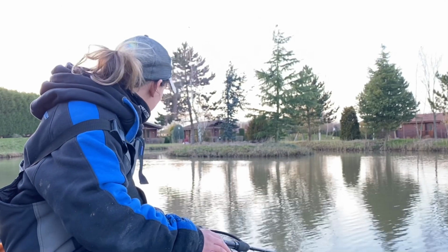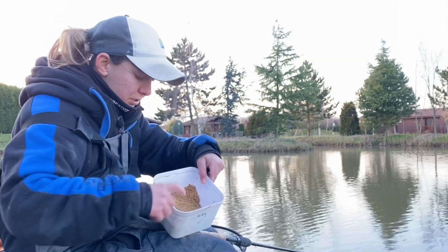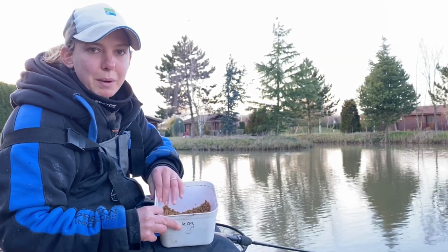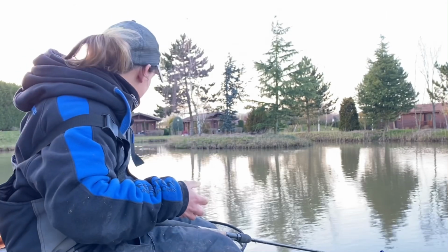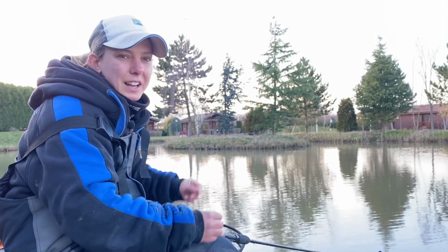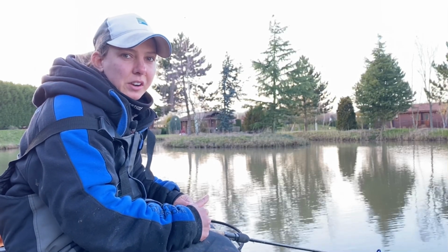So literally all I've got with me for feed pellets is some fishery micros, so going through them a bit now. I've got some dampened down fishery micros and a little bit of groundbait. So this is crushed expander, just to stick my micros together, or sometimes just put it on the method feeder on its own, but I tend to stay with micro pellets for 90% of my method feeder fishing.